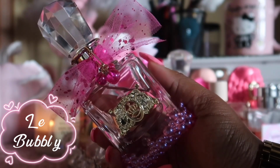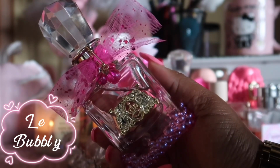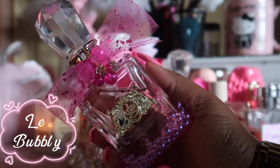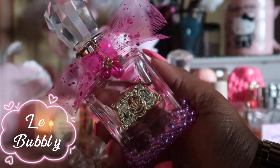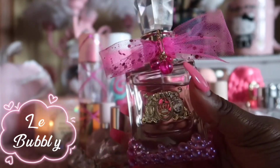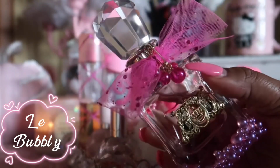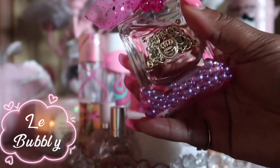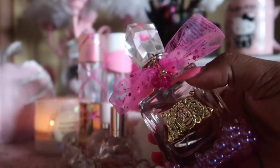I remember when me and my best friend first smelled this perfume, we had sprayed it on our arms and we just kept getting a whiff of it, and it was like, wow, we really should have got that fragrance. And eventually I just went ahead and pulled the trigger and bought this, and not only does it smell amazing, it is such a pretty bottle. I just love the architecture of this bottle. Of course, it's just like the other Juicy Couture bottles, but with a little something different, just its own little flair. So that is definitely what makes this one special.